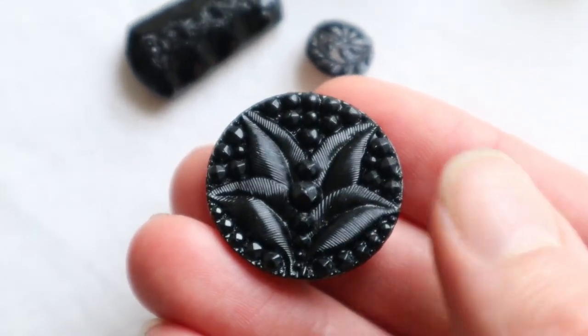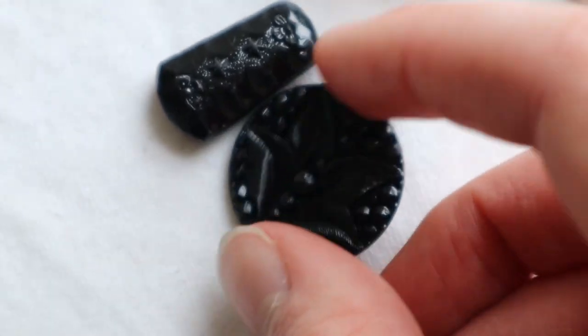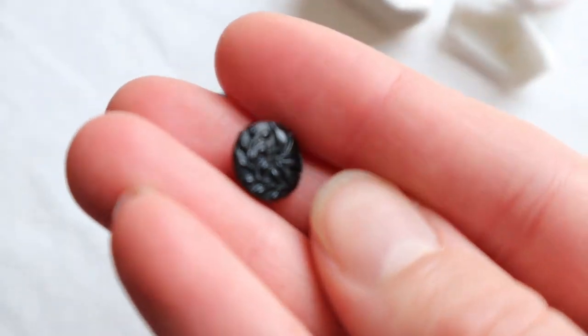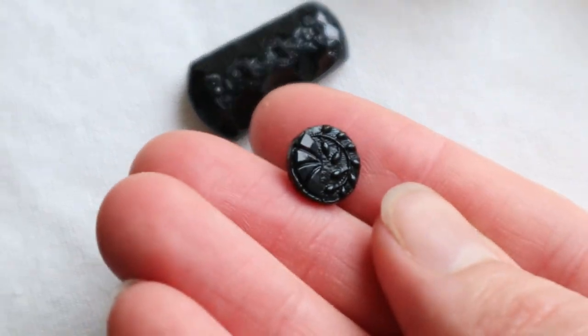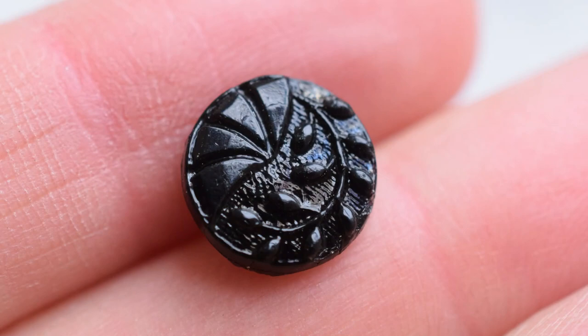Because mourning fashion kind of went out of fashion over the turn of the century. Yeah, after Queen Victoria died. We've got quite a collection of mourning buttons and jewellery now. I found this tiny one with little foliage detail on there, which is really lovely to collect.